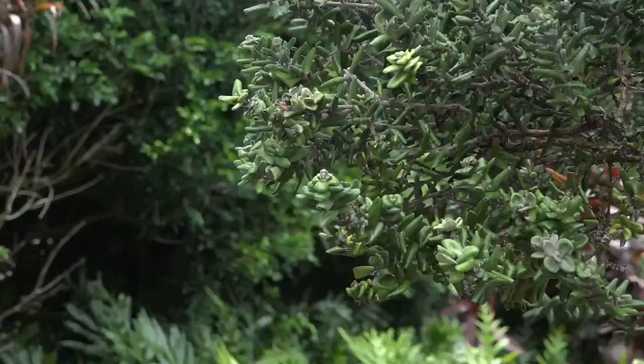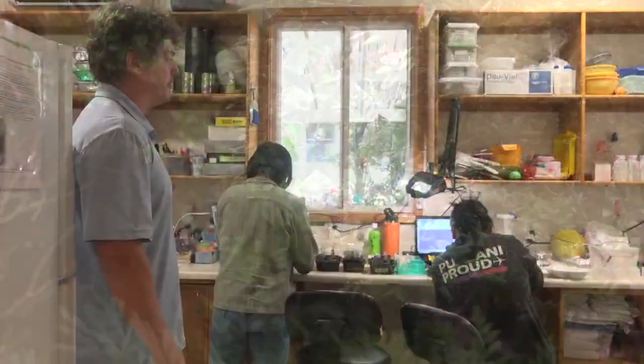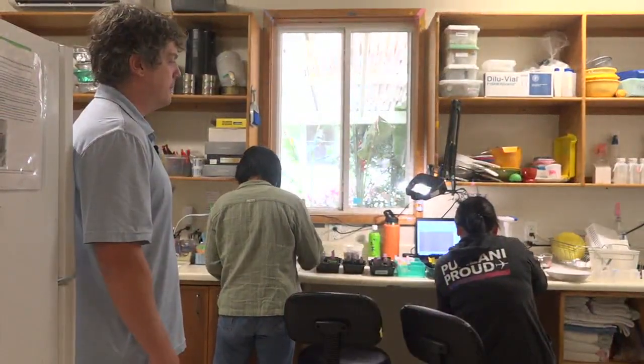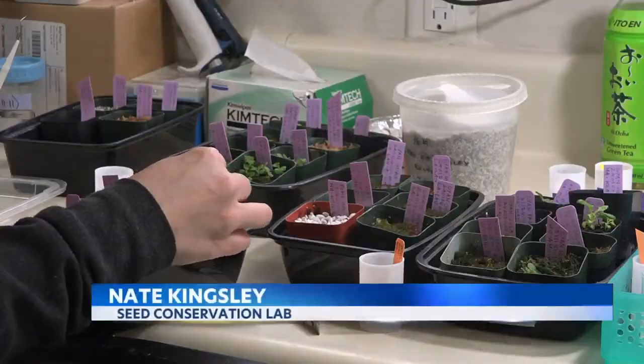Along with the native Hawaiian plants already growing, Lyon Arboretum is also home to a conservation lab that holds 34 million seeds of native plants. Over 60% are federally listed threatened and endangered species.